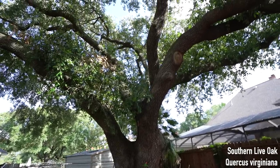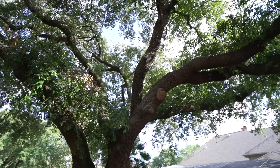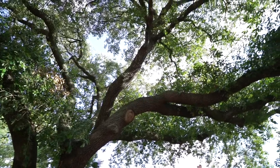Facts. Now behind me is another one of my pride and joys. Obviously, I did not plant this tree. I think God planted it. This is a 100 plus year old live oak tree. And it absolutely encapsulates the garden with that canopy, which really does make it feel like a jungle.